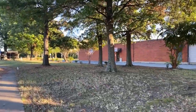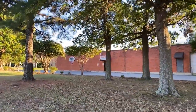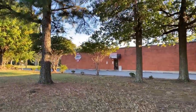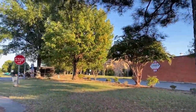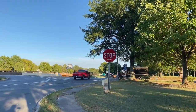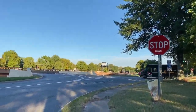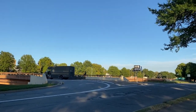Larry's Pizza. It's a local, I'd say chain, because they do have multiple locations. Pizza buffet, where they bring the pizza out to you as it comes out of the oven. They bring it around, tell you what they have, and if you want one, you can get a slice. This one is only open for lunch.